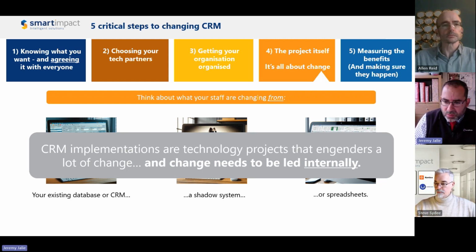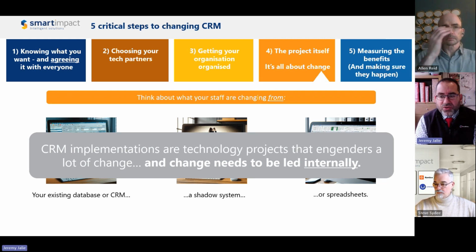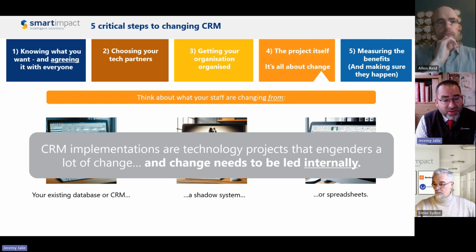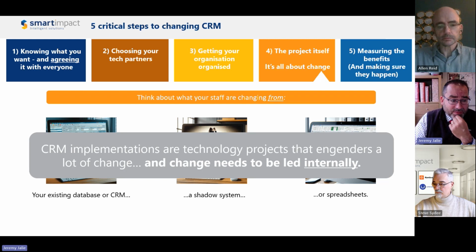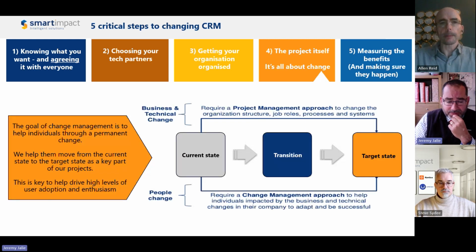So point number one, which I can't stress enough, is that implementing a new system like a membership CRM is fundamentally a change project. Well, it's fundamentally a technology project that engenders a lot of change. It's both change and technology. And change, to be effective, has to be led from within your business and be committed to by your team. So that's the first point about the nature of these projects.